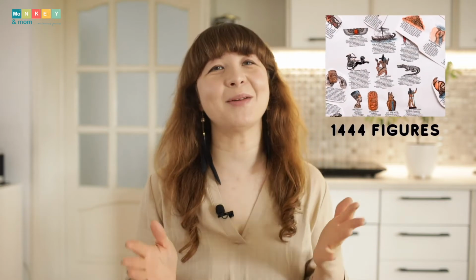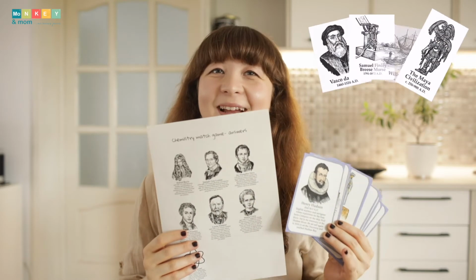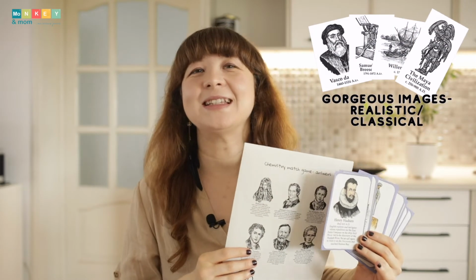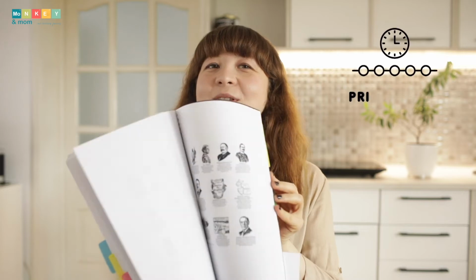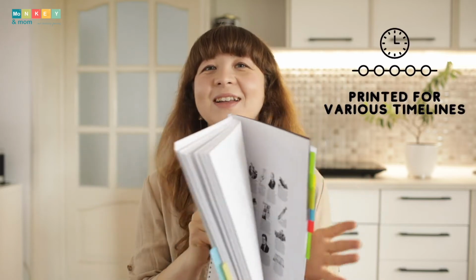The History Through the Ages collection of historical timeline figures is a huge collection of 1,444 figures that can be used in timelines and more. These include personalities, religious or historical, scientists, explorers, interesting discoveries, and so much more. The quality of these is amazing. They are truly gorgeous images illustrated in a realistic, classical manner. You can see I went ahead and printed all of the included images, having several per page, because we will use these on various timelines, and I got this thick book.